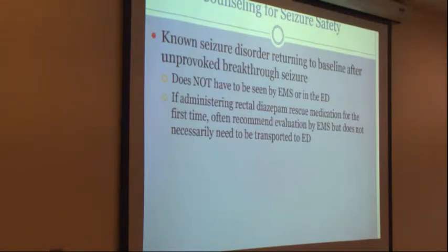If a patient has a known seizure disorder and they have a seizure at home, and they are returning to baseline, even if it's slowly, they're groggy but they're waking up, EMS may come see them if we're worried for some reason. EMS may not come see them, but in either circumstance, they don't need to come to the ED. They don't need to be admitted, okay? A patient who's returning to baseline just needs their seizure medicines adjusted.